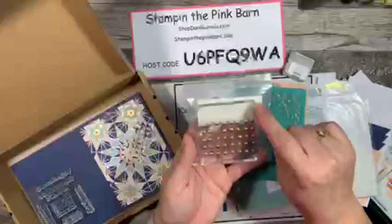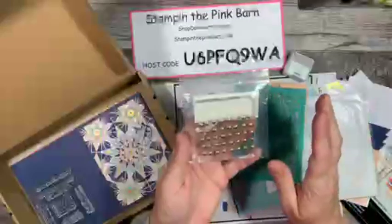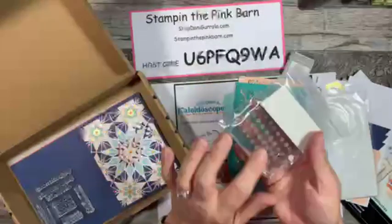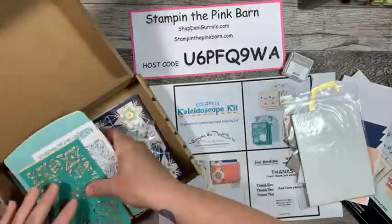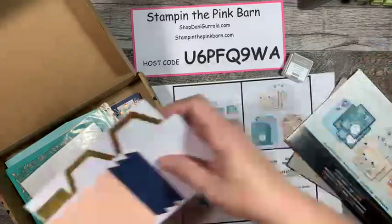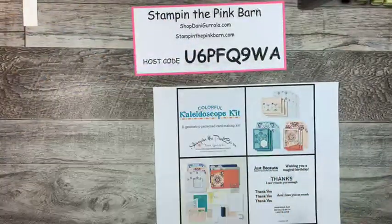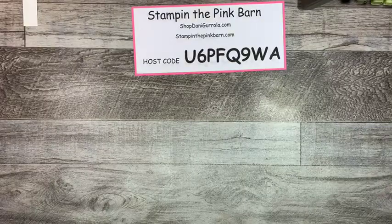And then there is that stamp set that comes with all these sentiments on here. You also get one of these clear acrylic blocks to mount your stamps, which you won't get in every one of your Paper Pumpkins. You're only going to get that in your very first Paper Pumpkin kit. Now in these kits, you're going to get one of those clear blocks in every one of the kits that you purchase. So just know that.